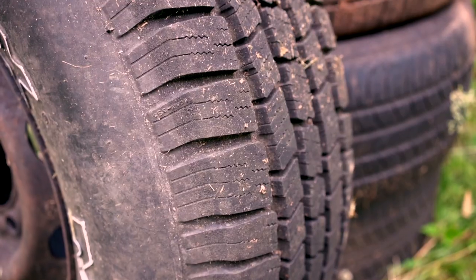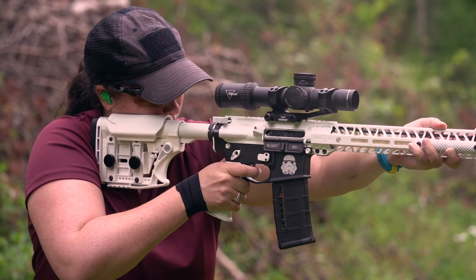For this test, we'll be measuring the penetration depth, rate of deflation, and effectiveness of each caliber. We have a set of six standard size car and SUV tires that we'll be using for the testing. I'll be shooting the sidewalls of three of the test tires to gather data. Then I'll shoot the forward facing treads of the additional three tires to record and compare the data.